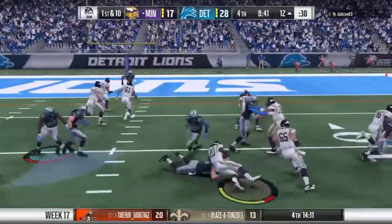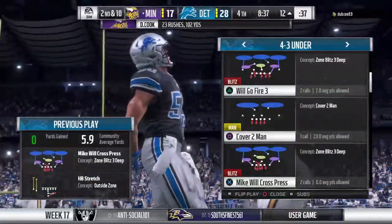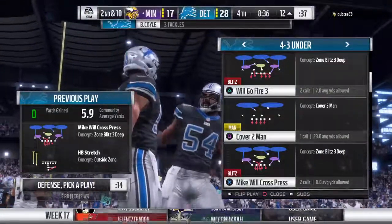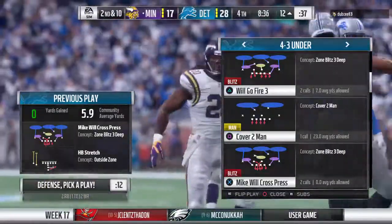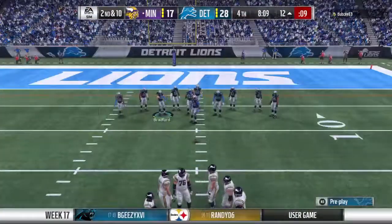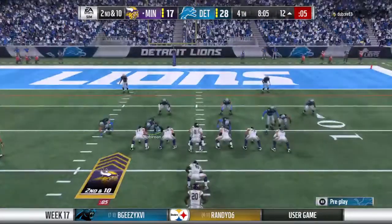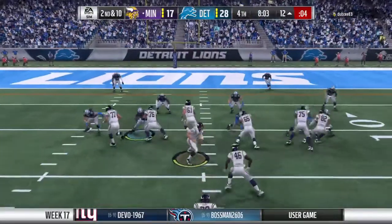Now Cook running right. And for one of the few times here today, this run's not going to go anywhere. No gain on the play. It'll be second down. And as we've seen throughout this season, it's no picnic trying to score touchdowns against this unit. They're ranked number 1 against the run. But it's also difficult because it's not easy to throw the ball against them either.